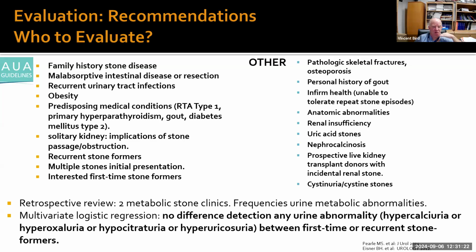And in this study that I list here on the bottom, what they showed was that when you compare the metabolic evaluations and 24-hour urine abnormalities, first-time stone formers and recurrent stone formers had the same amounts of these abnormalities seen. And you can see that the abnormalities they looked at, hypercalciuria, hyperoxaluria, low citrate, high uric acid, these are all factors very well known to be associated with stone disease and risk for stones.